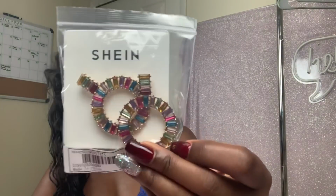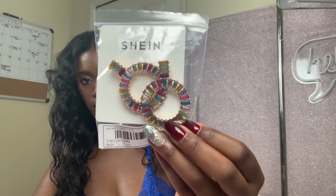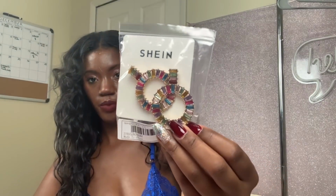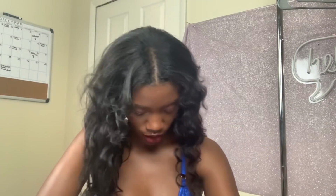This next set, this was $2.53, and I think these are just so adorbs. I cannot wait to wear them. Just a pair of earrings that I really love.